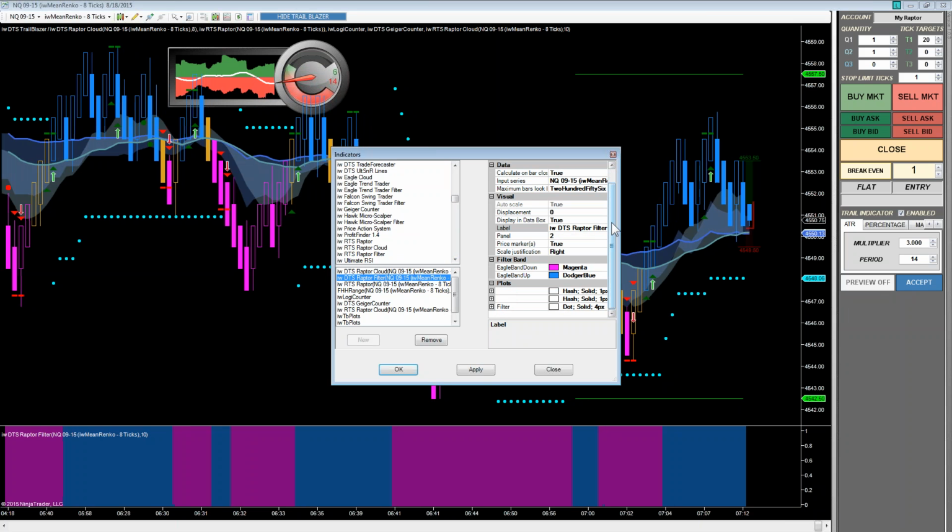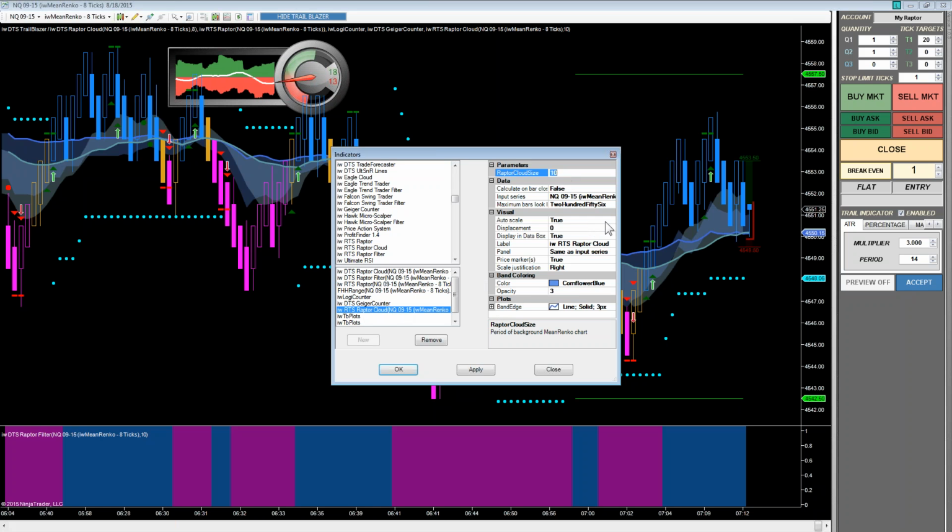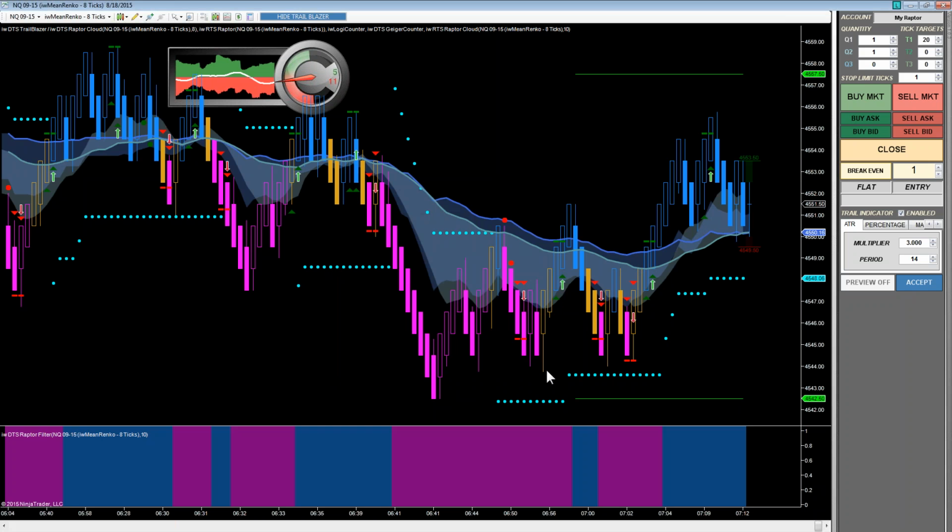And it's a good idea to change your band colors. So what I did is where did I change them? Oh, sorry, that's the filter. Where's the other cloud? There it is. Sorry. So the other one is set at 10. And you can change your band coloring right here, because otherwise the two bands will look the same. And voila, you will have a double band.